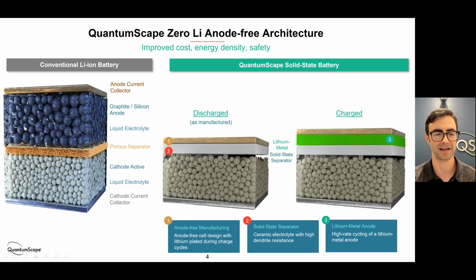This is a schematic on the left of a lithium ion battery with the 5 key layers: an anode current collector that brings the electrons and heat in and out of the anode side of the cell; the anode, or negative electrode, which has graphite and/or silicon, or a mixture of those two, to host lithium when the battery is charged; a porous polymer thin separator that separates the anode from the cathode; a cathode electrode with cathode active material particles that store the lithium when the battery is discharged; and an aluminum current collector.